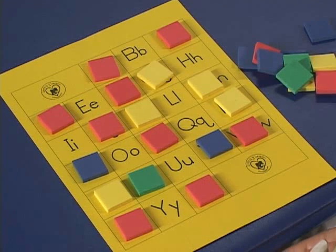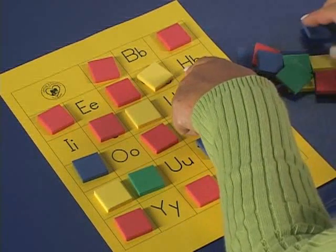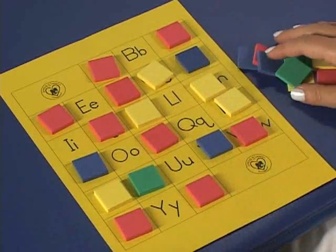Find the capital H and point to it with your finger. Hawaii, Hannah, and Henry start with the capital H. Here is the capital H. Put a colored square on the capital H.